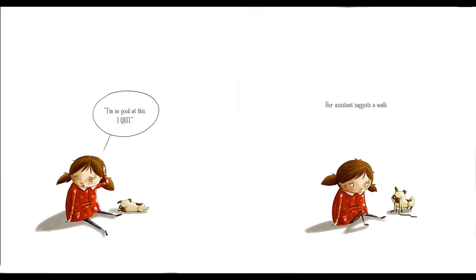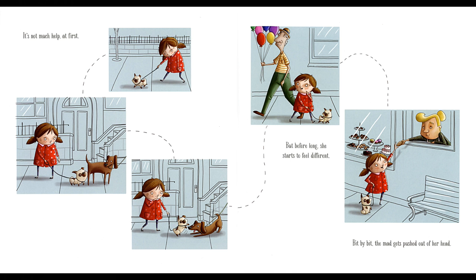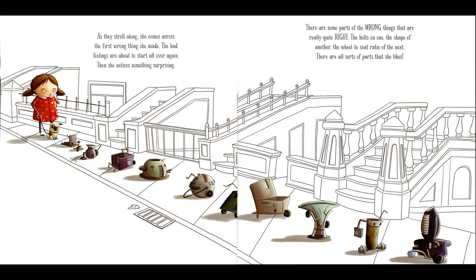I'm no good at this. I quit. Her assistant suggests a walk. It's not much help at first. But before long, she starts to feel different. Bit by bit, the mad gets pushed out of her head. As they stroll along, she comes across the first wrong thing she made. The bad feelings are about to start all over again.